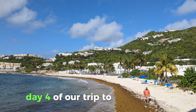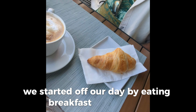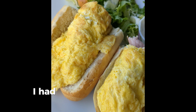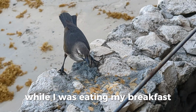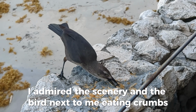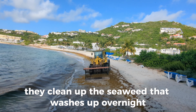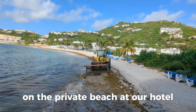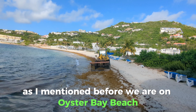Day 4 of our trip to St. Maarten. We started off our day by eating breakfast at the hotel. I had a ham and egg cheese sandwich. While I was eating my breakfast, I admired the scenery and the bird next to me eating crumbs. Also, every morning they clean up the seaweed that washes up overnight on the private beach at our hotel. As I mentioned before, we are on Oyster Bay Beach.